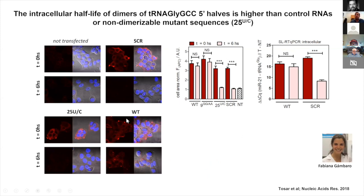And then we transfected biotinylated versions of these RNAs inside cells, so we could detect them by streptavidin coupled to a fluorochrome. We transfected the wild-type sequence, the mutant which is not able to dimerize, or a scrambled sequence in which we just changed the order of the bases. You can see that at time zero post-transfection, the transfection efficiencies are pretty similar, but at 6 hours post-transfection, the scrambled oligonucleotide and the mutant which is not able to dimerize are completely gone, so they have been degraded by the cell. But the levels of the wild-type sequence or the mutant which is able to dimerize are still there. So these RNAs are stable not only in the extracellular space, but also when transfected inside cells.